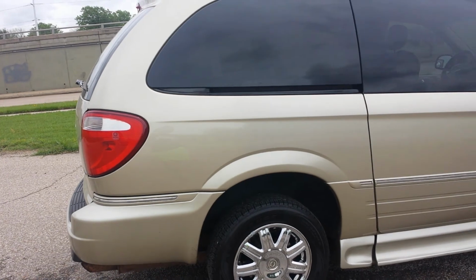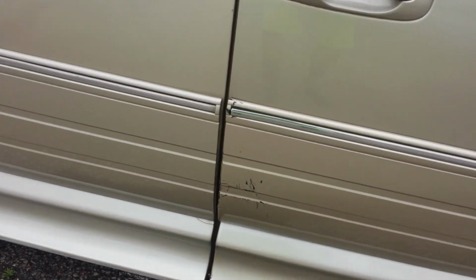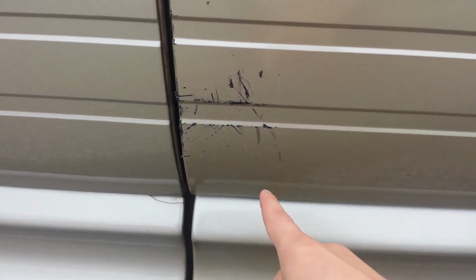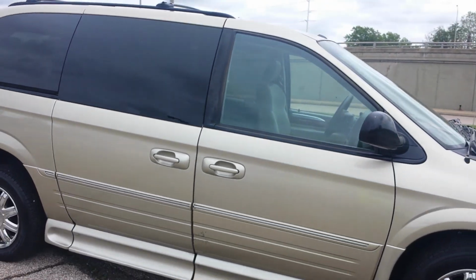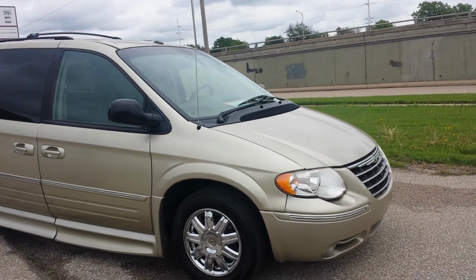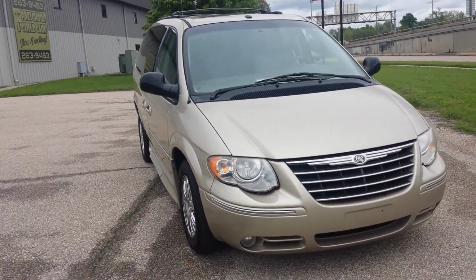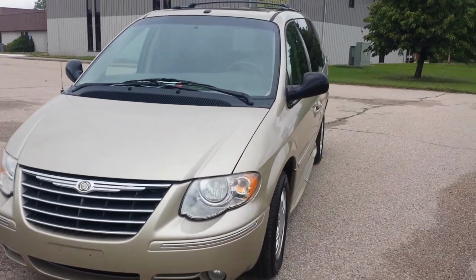The only little scuff I can find on this thing is down here on the passenger front door. I'm not sure what that came from. I'm going to try to get some touch-up paint to put on there, but I didn't want to try to hide it in the video. I could have put touch-up paint on it and you probably never would have seen it. But we are going to touch it up and make it look good, but I wanted to show it to you before we covered it. And we're covering it to make it look better, not to try and hide it. Overall, though, extremely clean van, very straight.